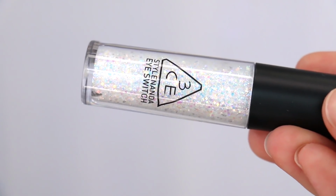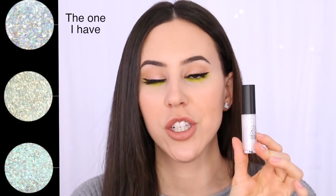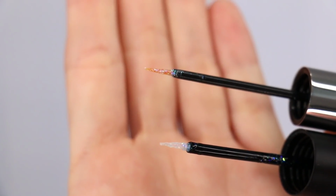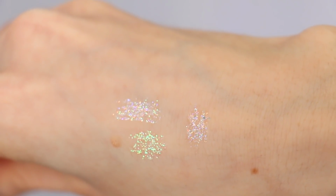But I feel like if you like these, you will like this. This is from 3CE, which is a Korean brand. These are called the Eye Switch. They have 3 different shades that are also this type of white clear with chunks of glitter. This one is a mix of fine ones and bigger ones. It also has a similar brush tip. Color-wise, I feel like this one is pretty similar to the 2 other ones that I also like. And price point, these are about $5 to $7 cheaper.